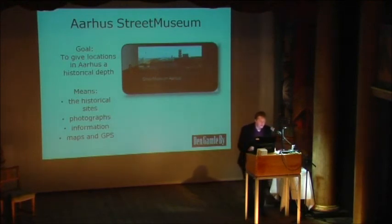The idea behind the project is to give locations in Aarhus a historical depth, and we are doing it with historical sites, photographs, information, and a map where you can locate your own position through GPS. The Aarhus Street Museum is an application which you can use on an iPhone or on Android. Well, you can't see it anyway, but it's here. And outside, there's a possibility to download it. We have put up some QR codes.